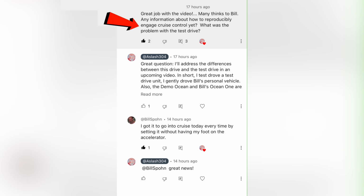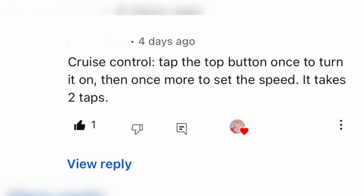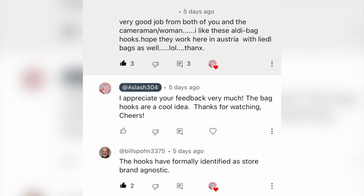Bill was able to do it after my test drive by setting it when his foot was off the accelerator. A couple other viewers said it's 2 total taps, 1 to engage it and 1 to lock in your speed. We had a viewer ask whether or not the hooks would work with Lidl bags instead of Aldi bags, and Bill confirmed that the hooks were brand agnostic.